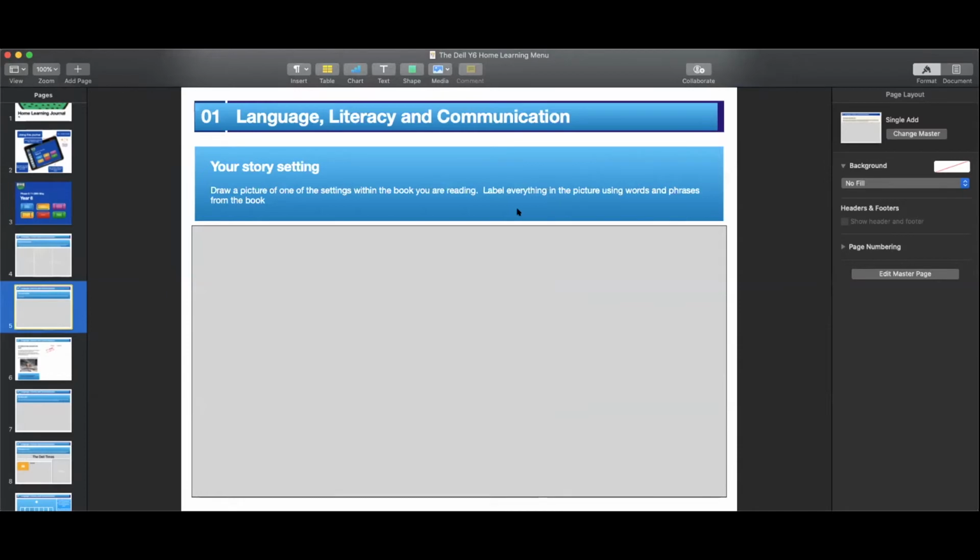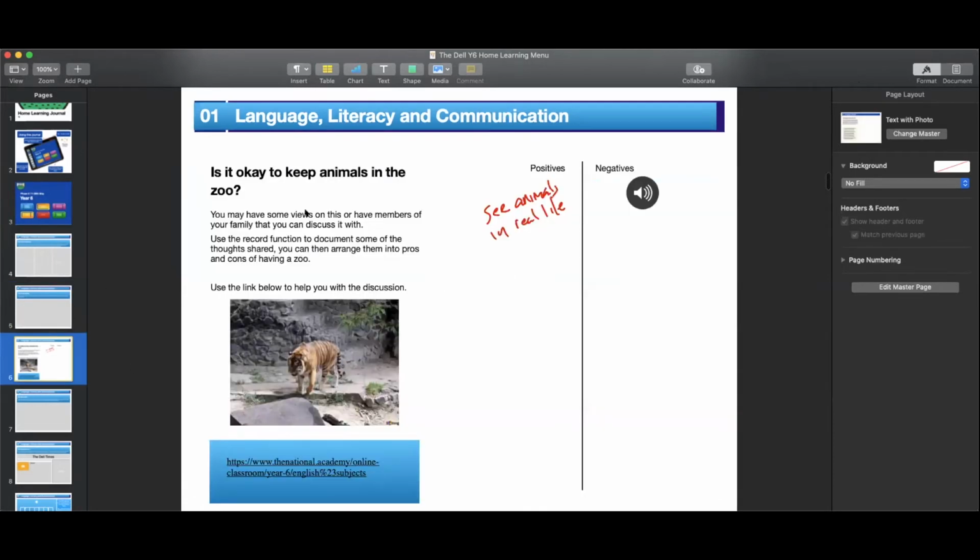This is what the school asked him to do. But he has access, and we'll show you this in a second, to a range of ways to add content. For example, on this page, it's about a debate, similar to what Laura just shared. Here's the link to additional information. And he might want to write his answers, but he also might just want to record his voice, which means access is there for him to document in a way that works for him.